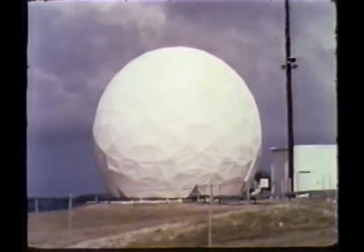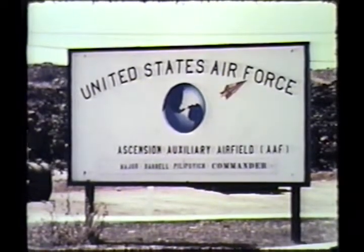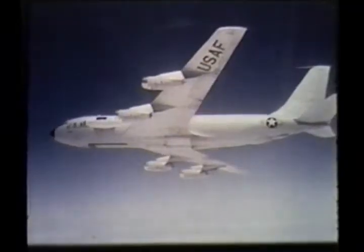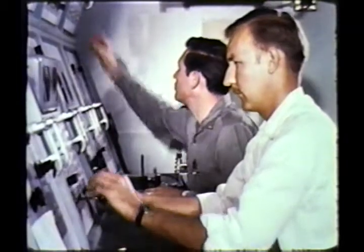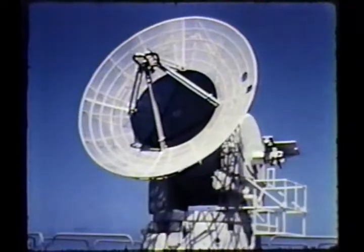The range is now tailored to meet the requirements of the Department of Defense and the National Aeronautics and Space Administration. Down this 10,000-mile length of tracking stations, ships, and aircraft, dedicated people are at work behind the scenes, operating radars, telemetry equipment, gathering information, knowledge.